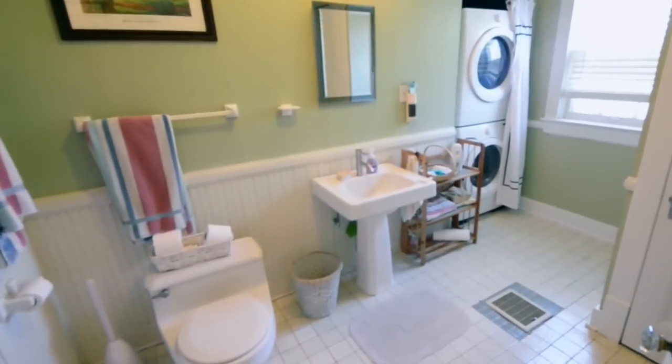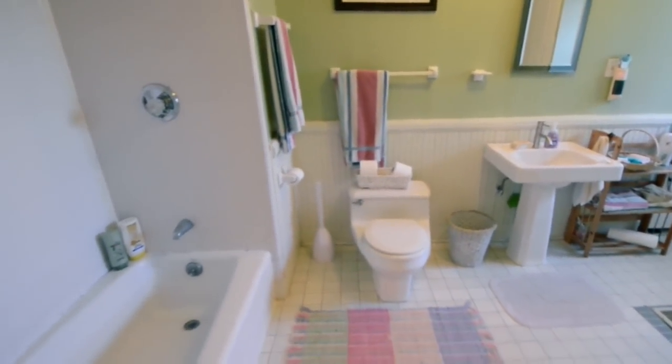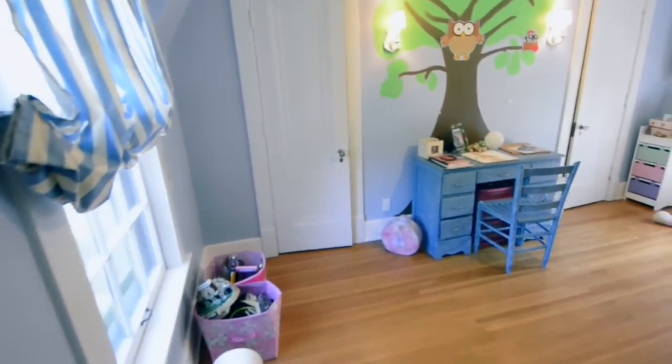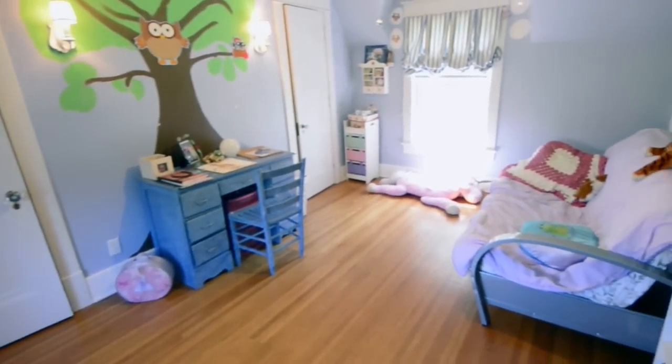First upstairs and into this bathroom, and notice that the sellers have had the washer and dryer added to the bathroom, which makes it very convenient to do the laundry up here. We'll head into bedroom number 3 first, and look how cute this is. Double closets. It also has a lot of light coming in from both sides of the bedroom, and just a great place for kids to hang out and sleep.